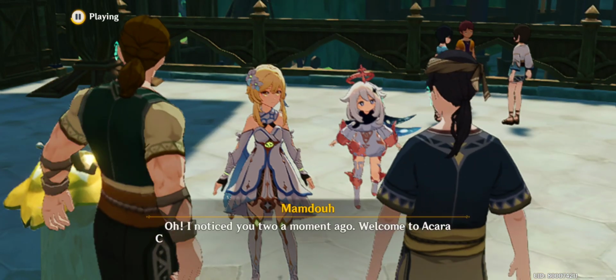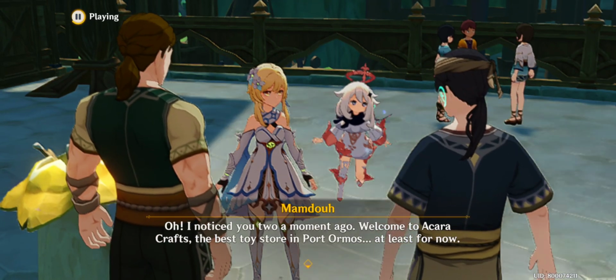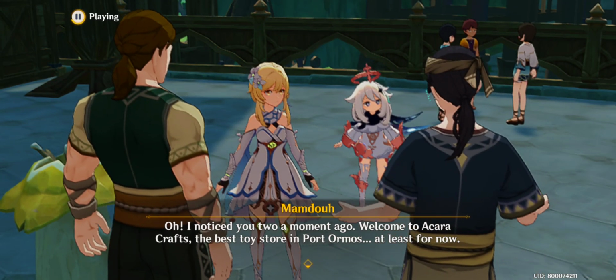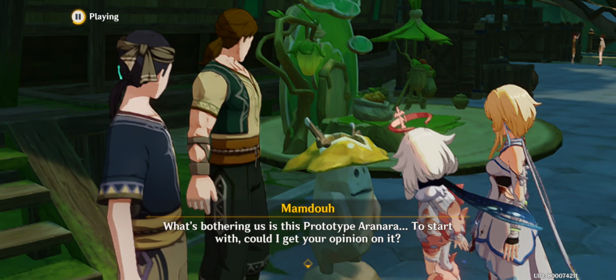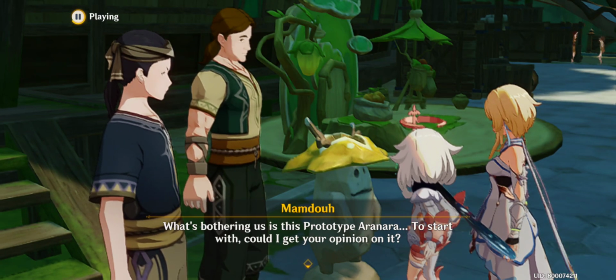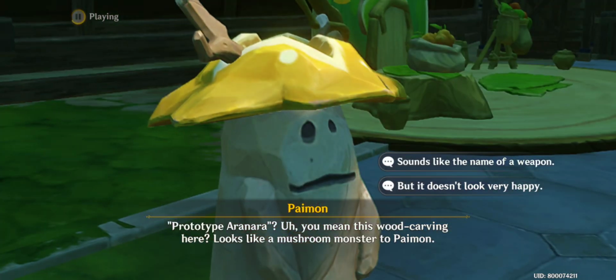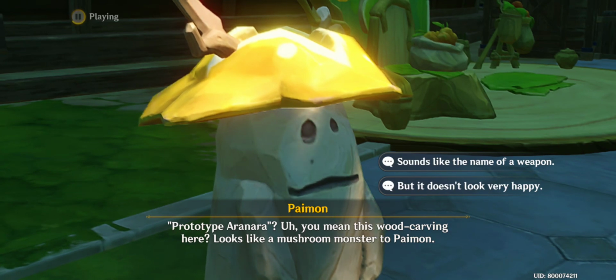Oh, I noticed you two a moment ago. Welcome to Akara Crafts, the best toy store in Port Ormos. At least for now. What's bothering us is this prototype Aranara. To start with, could I get your opinion on it? Prototype Aranara? You mean this wood carving here?